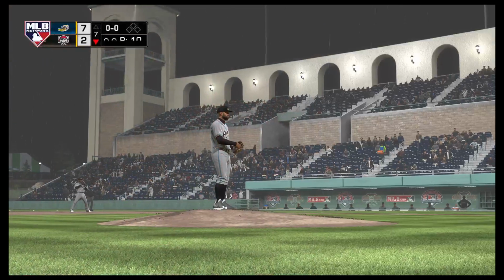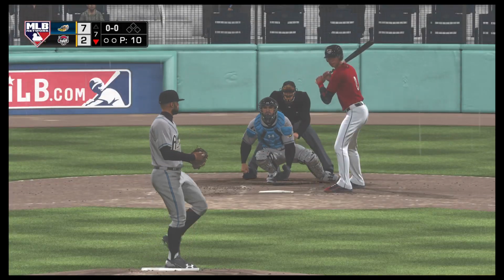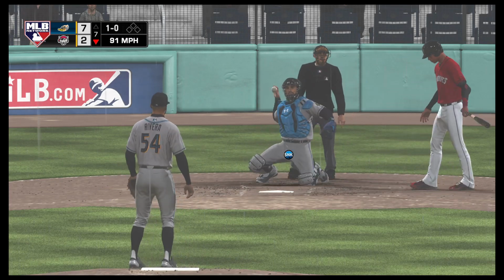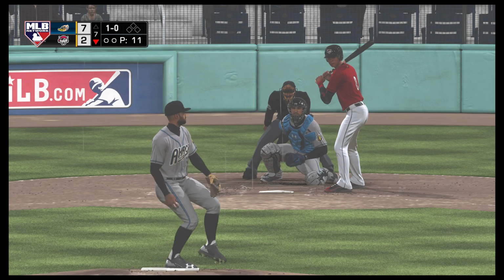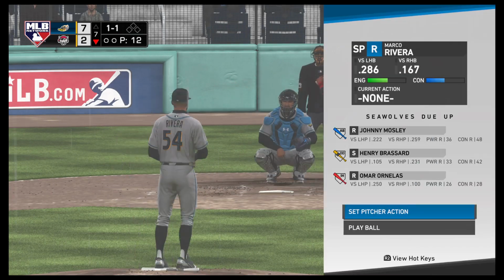Into the box, Johnny Mosley. 0 for 2 with a run batted in for him thus far. Ready with the first pitch. Here it comes. He'll start him with a sinker here, but that sinks a bit too much that time. It's 1-0. Started to go around, but it's ruled strike 1 anyway.